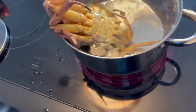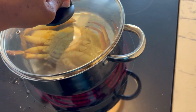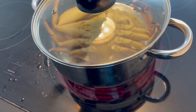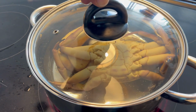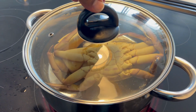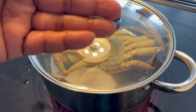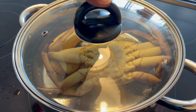Ooh, get in there. Oh yeah. We're gonna boil this bad boy. Okay, cover on, good and tight. Make sure the lid is secure, okay? I'm not gonna trust the crab because this water is hot and he may start kicking, and sometimes they'll kick the lid off and literally jump out of the pot. They can't do that. We're gonna keep this lid tight like this.